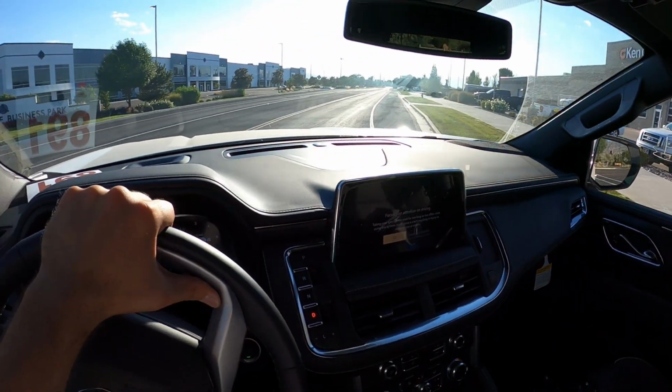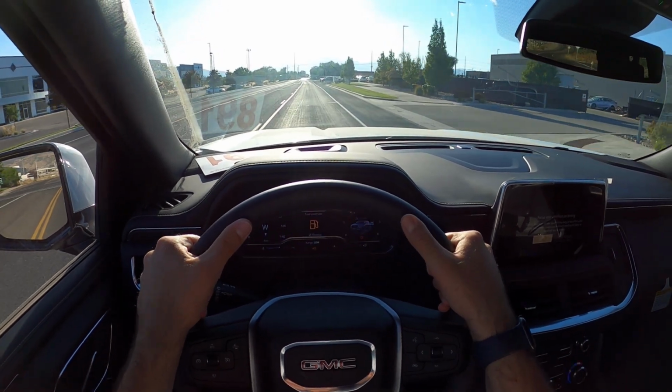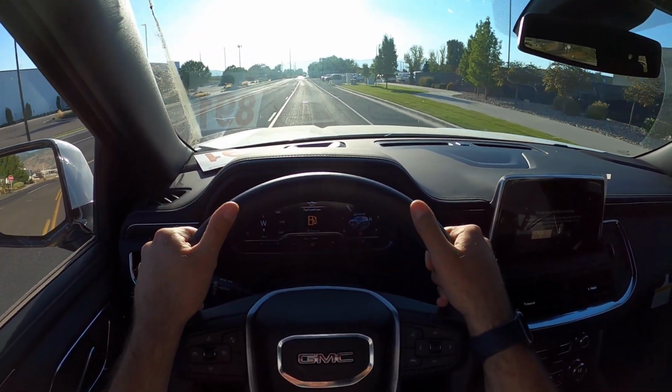Other things that I'm noticing, ride quality is really good. Now again, this doesn't have any of the fancy ride quality tech bits that you can get. It doesn't have air suspension, doesn't have MagneRide.